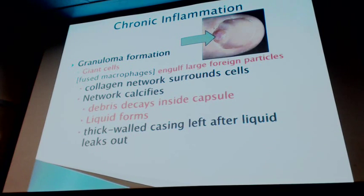Those cells continue, then it becomes chronic inflammation. Now, sometimes because of anxiety, we will take our forefinger and rub over our thumb nail bed. That's what this person did. The inflammatory process set up. They couldn't stop doing it, and now they have this little calcified area on their thumb because of chronic inflammation. They were chronically irritating that area.